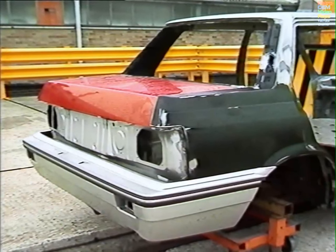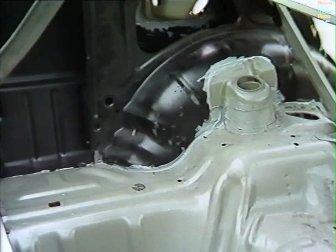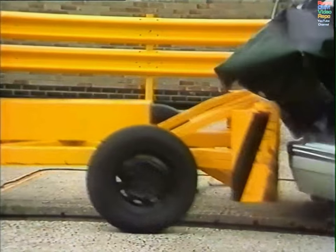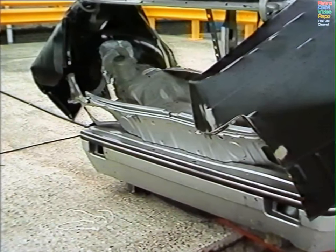A destruction test at double normal impact speed was carried out on another Rover 200. The inner and outer wheel arches, as well as the quarter panels, have all been bonded. The doors and mechanical items have been left off so that the whole force of the impact will be transmitted directly to the bonded joints. On examination, it was found that although delamination had occurred, the impact had caused no significantly greater damage to the vehicle than if the joints had been resistance welded.